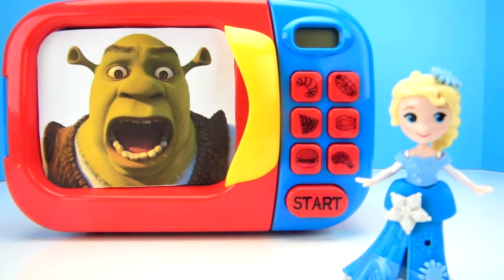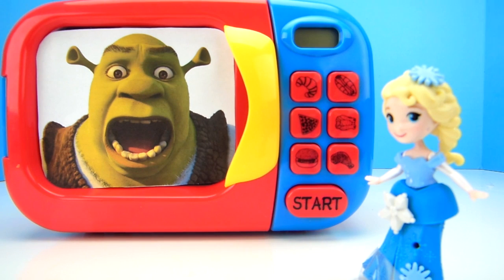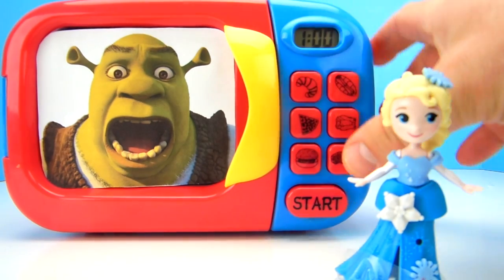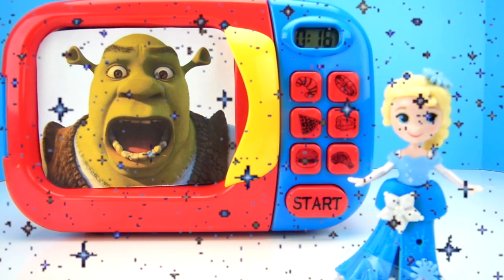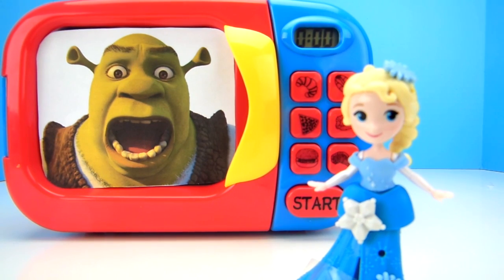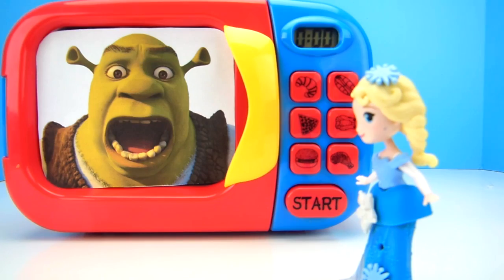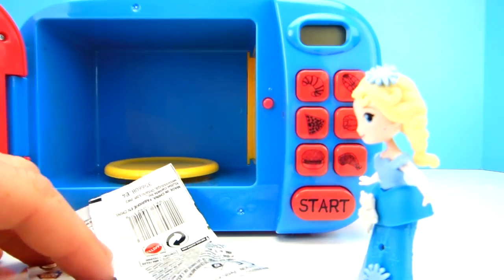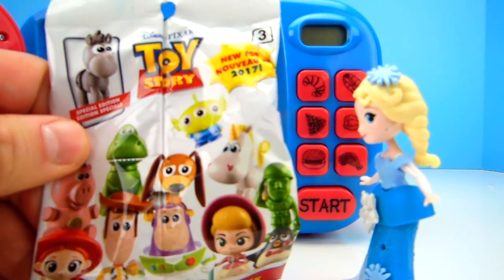Now fans, this is a magic Shrek microwave. If we press the magic buttons, something super awesome happens. I wonder what happened? Let's open up our magic Shrek microwave. Oh my goodness! What did we get?